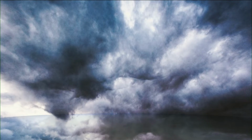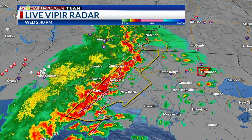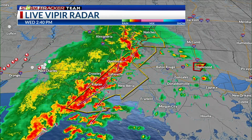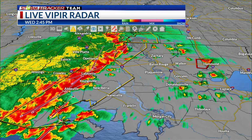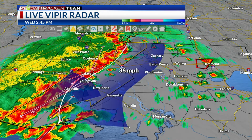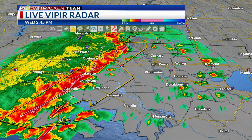So now that we don't have any active tornado warnings for our area, that one tornado warning near I-55 has been allowed to expire. Keep in mind we're still watching for this line of storms. I'll actually put a track on it before we let you go and send it back to programming, just so you can see what particular timing we're looking at. So let me put a quick tracker on this and then push it to the east. We'll go roughly 36 miles per hour. It could start to move into Livonia. I'm thinking closer to about 20 to 30 minutes, but it could be in the Baton Rouge metro by about 4 or 5 o'clock or so.